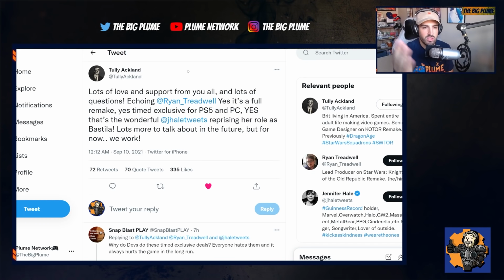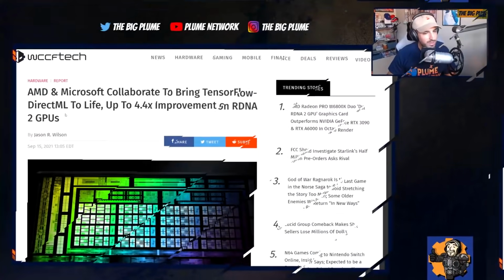And then goes on a bit more on some other stuff, but that would insinuate that it's going to be releasing on the PlayStation 5 and on PC at the same time on day one. So hey, if you don't have a PS5 and you do want to play Knights of the Old Republic, you're going to most likely be able to pick this up on PC at the same time. But anyways, guys, that's it for me.